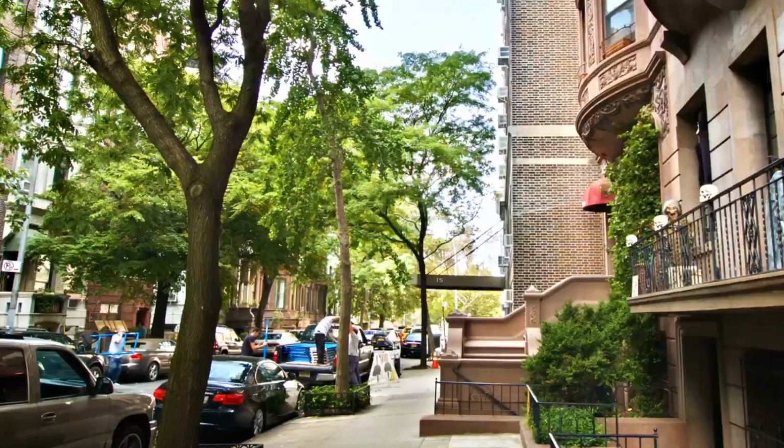So when you come to visit the Upper West Side, make sure to wander down some of the side streets. The main avenues, Broadway, Columbus, Amsterdam, they're bustling and they're amazing and they have so much to do. But these side streets, look at this. It's really a beautiful, old, quiet neighborhood, and it's one of my favorite places just to go for a stroll.